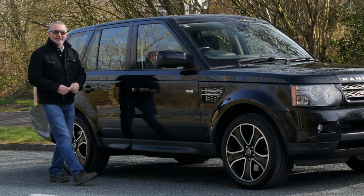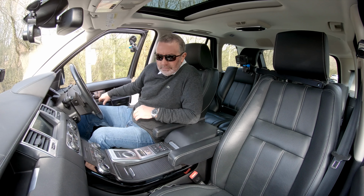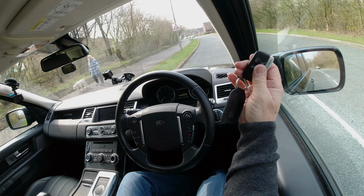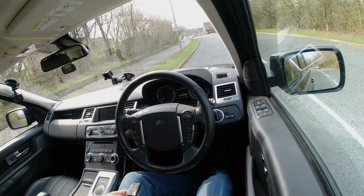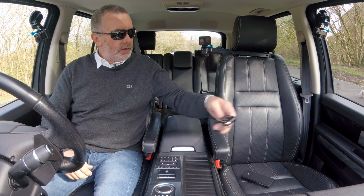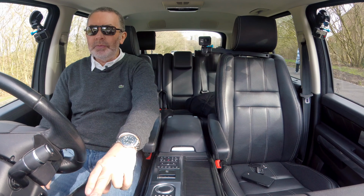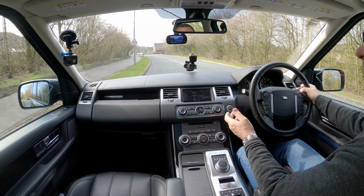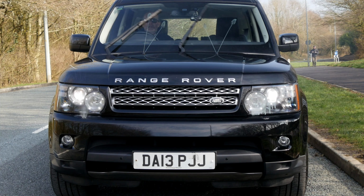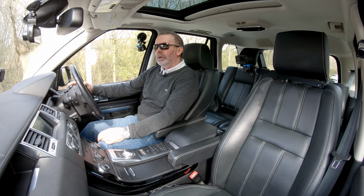I'll just take you for a ride in it. The little Range Rover keys there, it's keyless entry, keyless go. File protected. That doesn't come with the car, by the way, that's my dash cam. Here we go. We've got high pressure headlamp wash. There we go.